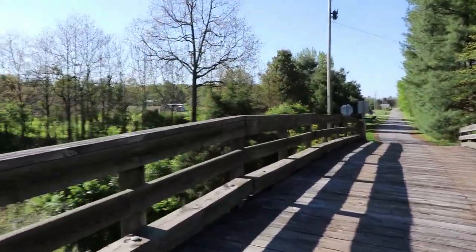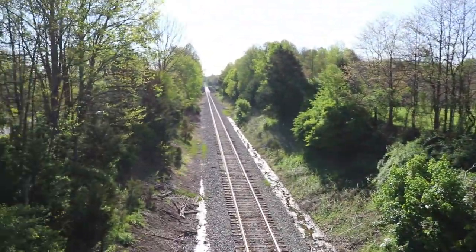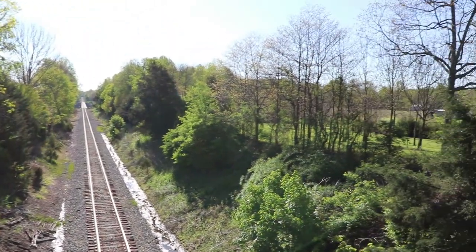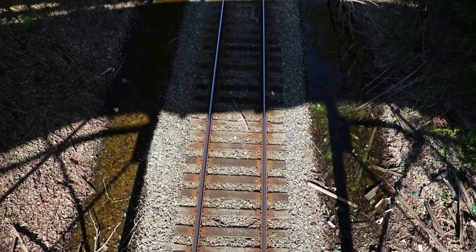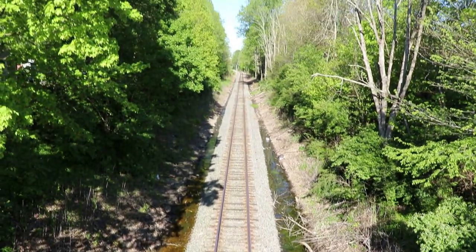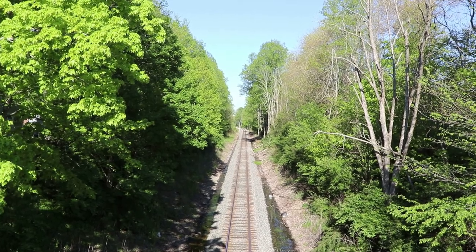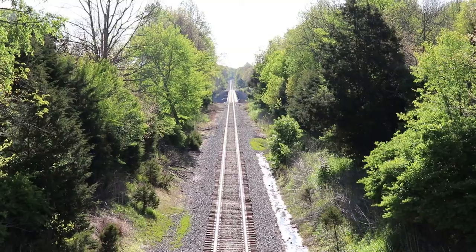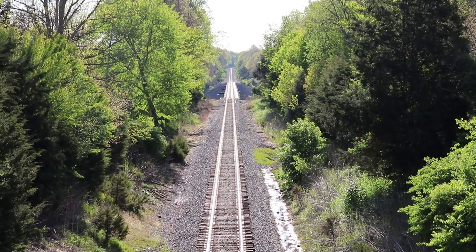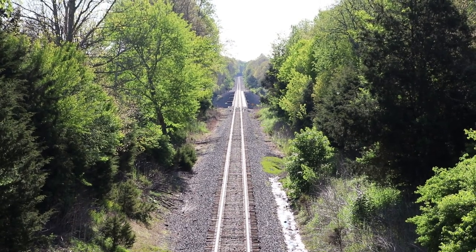But when you go over, you can see that the bridge is above the railroad tracks. There's also some roosters somewhere over there. This is the view of the tracks as they head into Osgood, Indiana, which is a few miles to the west there. And over there is the railroad viaduct. We're gonna see if we can get a closer view of that.